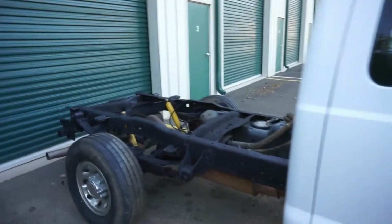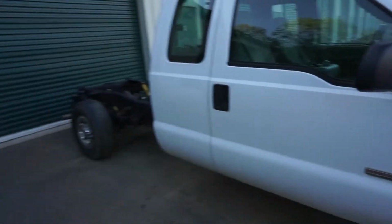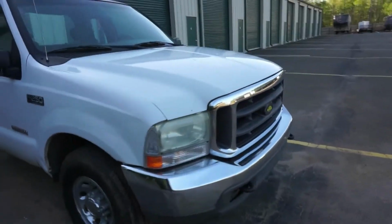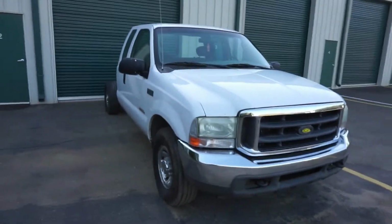So there's the back, just cheap rattle can paint. I mean, you can go to Walmart and you can get, I think it's like $1.99 or $2.30, something like that, for just some cheap black rattle can.